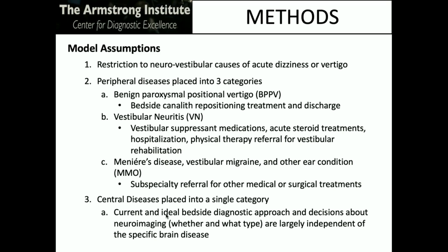So we have a couple of model assumptions that we need to consider. We're restricting our cases to patients of neurovestibular causes of acute dizziness or vertigo. Here, the assumption is that there are certain patients who have dizziness along with medical conditions, but we're assuming that doctors are able to triage them out. It's only the neurovestibular cases that are of concern here.